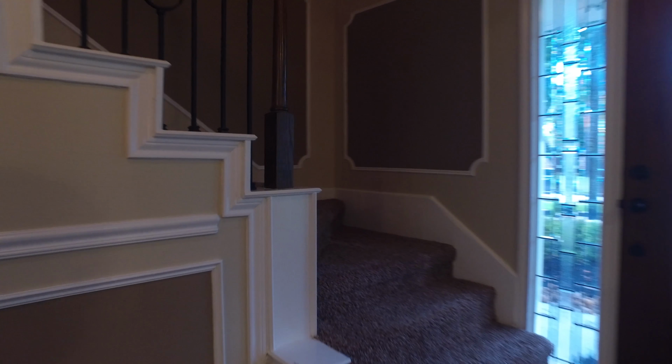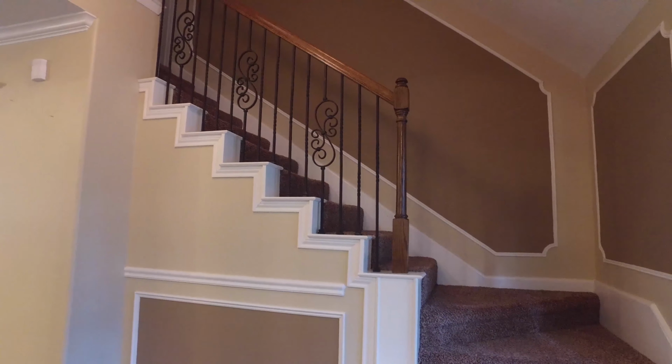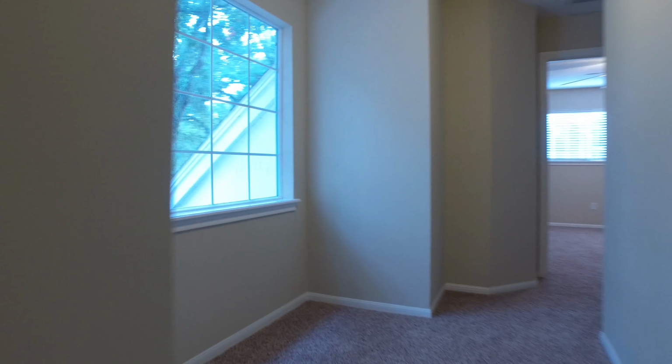Up the carpeted staircase, we're going to find the additional bedrooms, because there's 5 bedrooms total in this home with 2 full and 1 half bathrooms, 2,613 square feet of space under the roof alone. It's a nice floor plan with great views out of large windows.